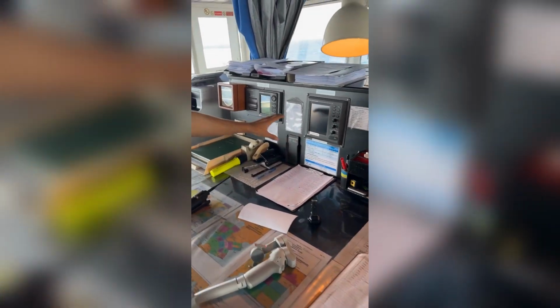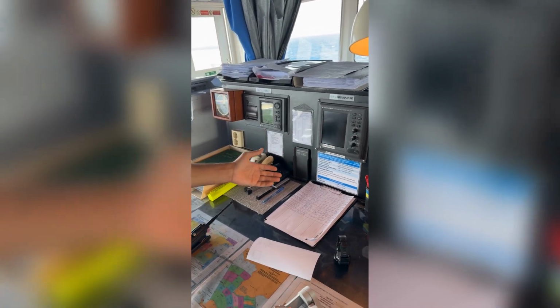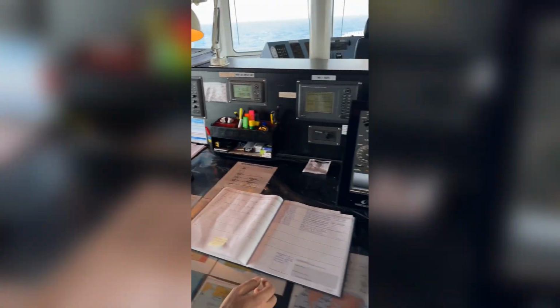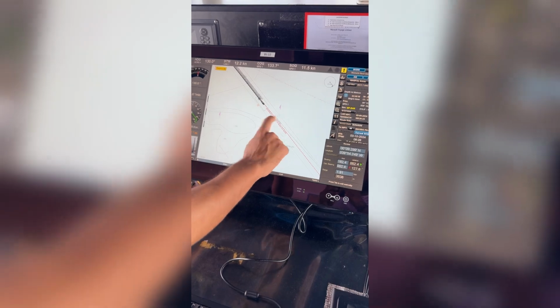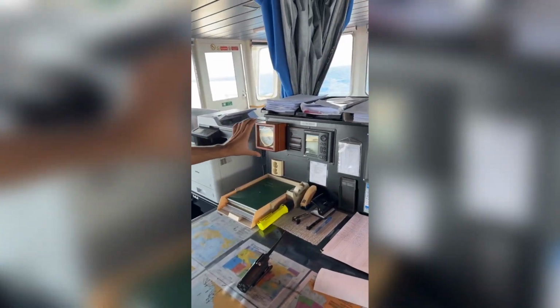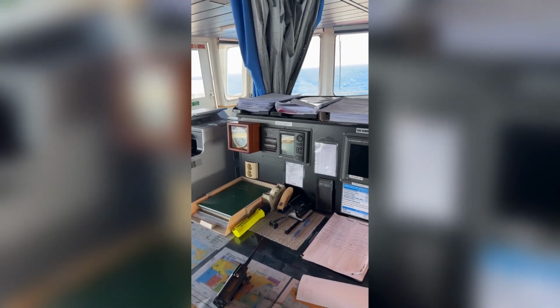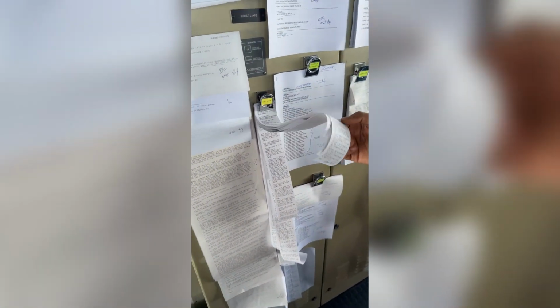This is our echo sounder control panel. Right now the echo sounder is off because we are in higher depths. Right now the depth is more than 2000 meters, as you can see on the charts. It's around 4130. This is our navtex. Navtex is basically for receiving the coastal stations or coastal warnings, nav warnings or met warnings. This is the printout which comes out of the navtex, and this is the printout which comes out from the SATC.